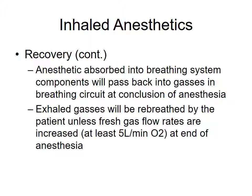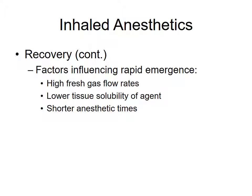So you can see here that it says fresh gas flow rates need to be at least 5 liters a minute at the end of the case to help them not rebreathe. We usually turn up to 10 or 15 liters per minute. Factors that influence a more rapid emergence from the anesthetic: high fresh gas flow rates, lower tissue solubility of the agent. The lower the solubility, the faster it's going to go away, and shorter anesthetic times. If you have it on for 20 minutes for a minor procedure, it's going to go away very rapidly. If you have it on 6 hours for a procedure, it's going to go away more slowly.